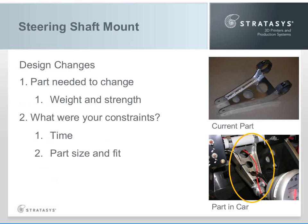So our first case study here is a steering shaft mount that we had to build after one weekend. We just decided that we needed to have a lighter, stronger part for use on the car. It's always a main advantage to take all the weight you can out of these cars. So if we see a part that needs it, we'll attack it immediately.